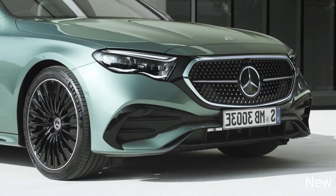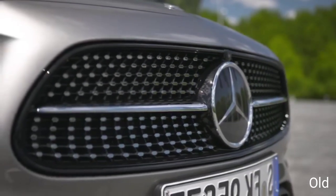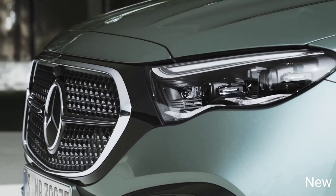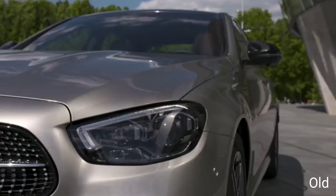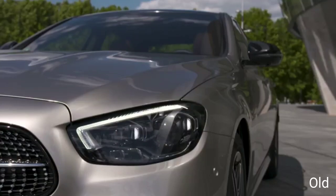For North America, Mercedes offers 2 trim levels at launch, the E350 and E450. Size-wise, it's just under 1 inch longer with a half-inch longer wheelbase. This translates to a quarter-inch more headroom, a half-inch more legroom in the back, and elbow width is nearly equal to the S-Class. Both trims are available with the 4MATIC AWD powertrain. Both use an upgraded version of the 9-speed automatic transmission, and depending on the trim, you'll find familiar 4-cylinder or inline-6 power under the hood.